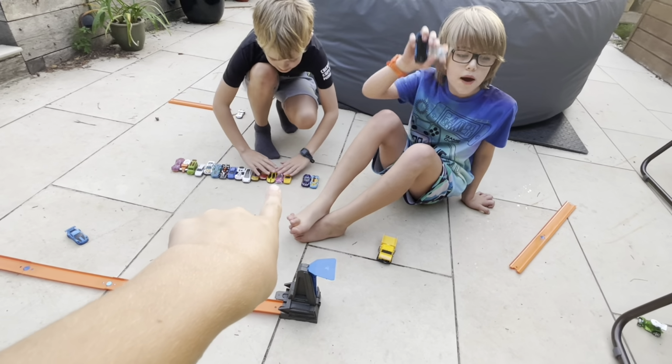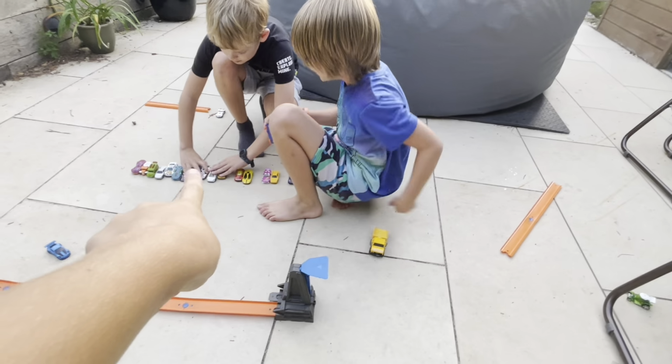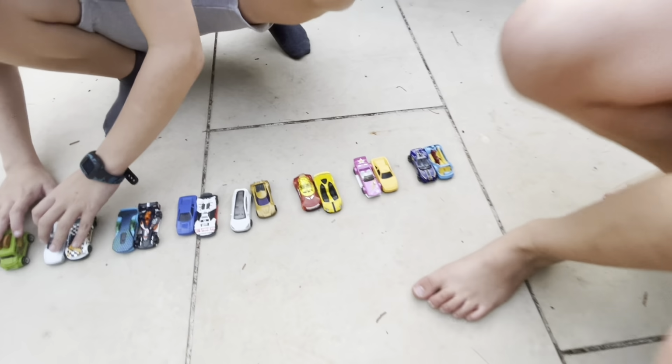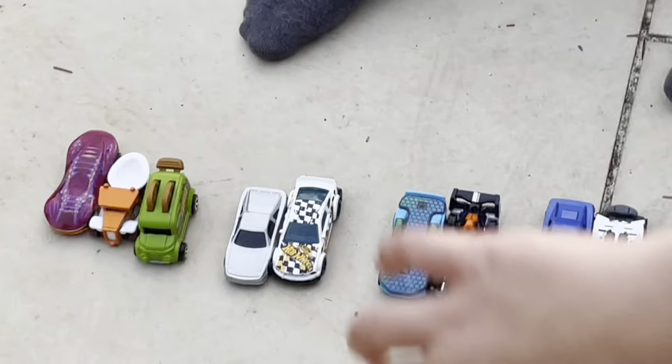That was not supposed to happen. Should we put in two tracks? What do you mean? Should we put in two tracks so they both go up? No. Oh yeah, because it's too late.